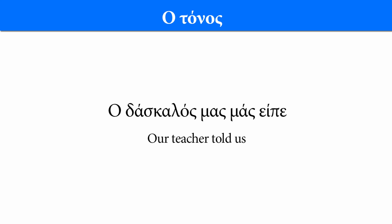So, I will be very short here because this is not for beginners, we'll see about that in later lessons, but for now keep in mind that the weak forms of the personal pronouns sometimes may get an accent even though they are one syllable words. And this happens when we want to avoid confusion with a possessive pronoun that has the same form. Ο δάσκαλός μας μας είπε. As you can see, we have two μας here. The first μας does not have an accent. And this is a possessive pronoun, our teacher. But the second μας has an accent. It is a personal pronoun and it means us. He told us.